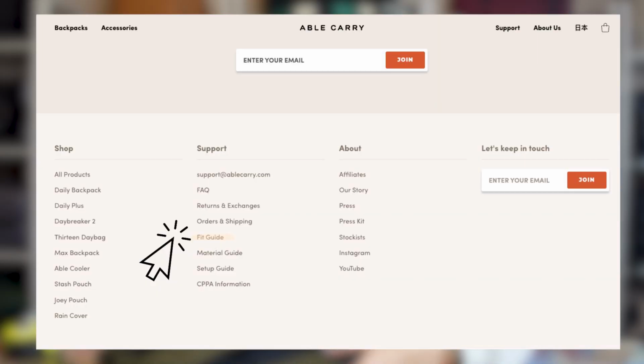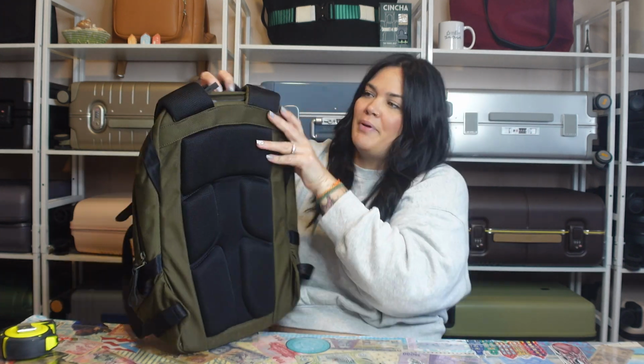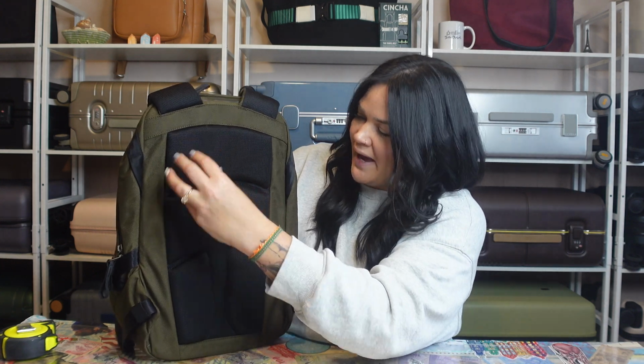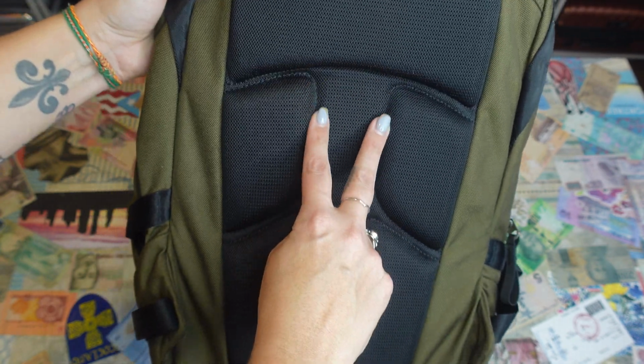Speaking of which, Able Carry not only has their materials page, but also their fit page, so that when you get this backpack, it's really going to show you how to make it fit to your body the best. So what I'm gonna do now is flip these backwards so that you can see this padding here. And like I said, I don't see this on personal item backpacks all that often, so this really makes me happy. So you've got the padding here and it is mesh, and therefore it's going to be a little bit more breathable and hopefully prevent sweaty back. You can see with all the stitching, it just has this airflow here, which is awesome.